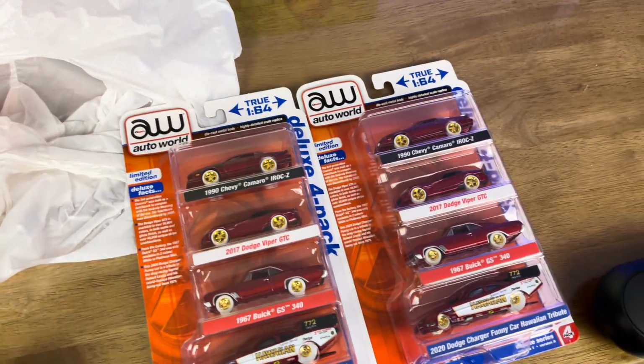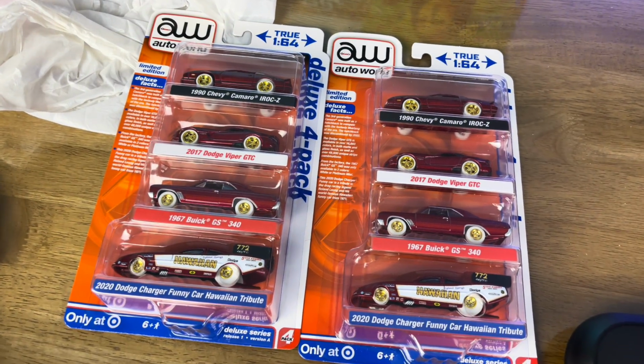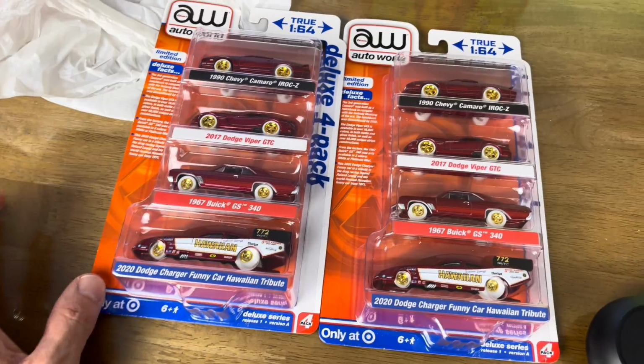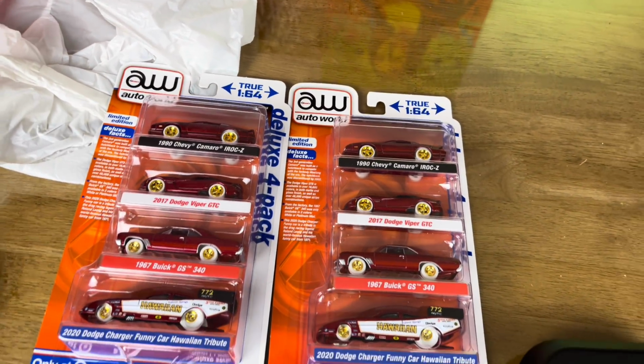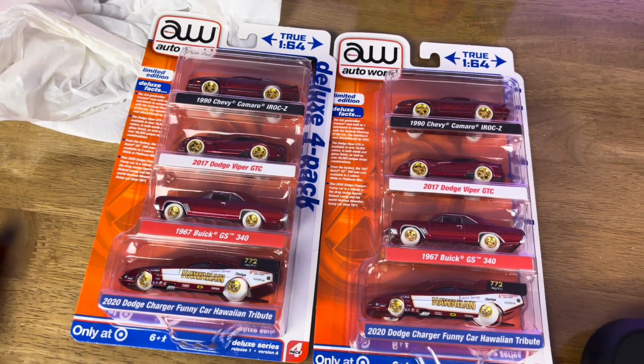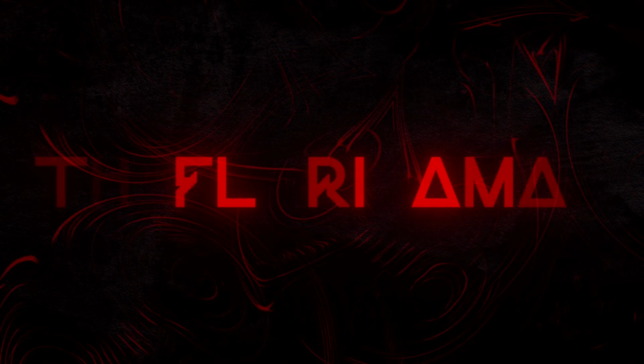I just want to show you guys, since we keep seeing them all on the store pegs. They're going on sale. People just aren't buying them. It's unfortunate. It's only at Target. It's such a cool product, but people don't like that they're not premium diecast for the prices, and I get it. I really do. What an amazing chase.